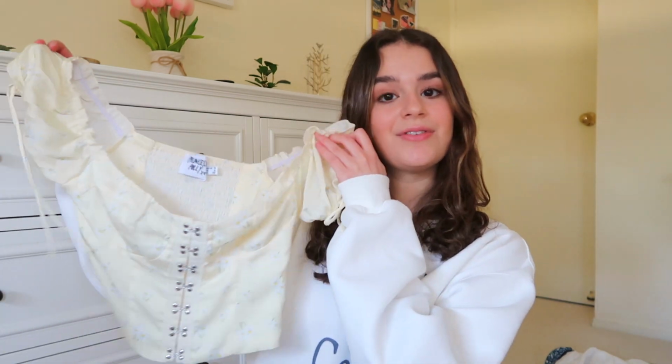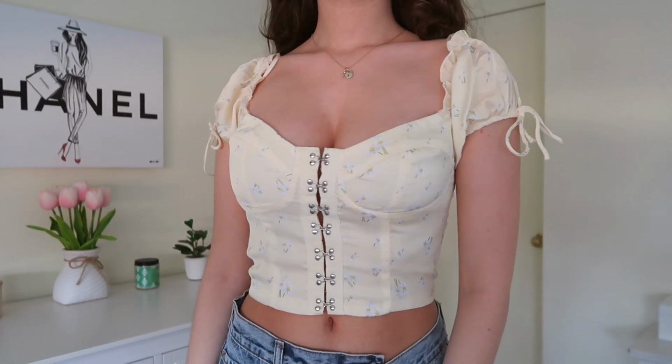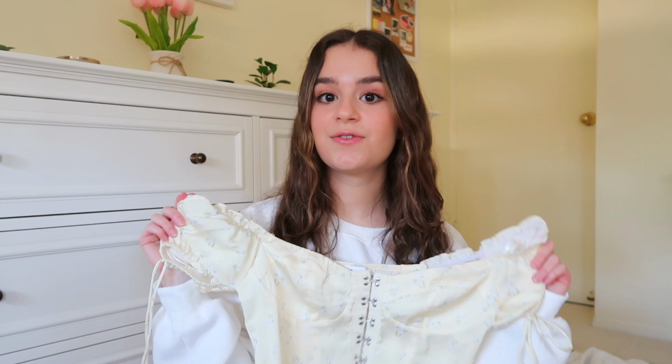I'm gonna show these next two pieces together because I paired them together on my Instagram. So first up, we have this really cute bustier style crop top. Even though it's really not like a corset, it kind of gives a corset vibe, if you know what I mean. I love the floral pattern on it and it has this really cute baby yellow color, which is so cute. And I love wearing pastel colors in the springtime because I feel like it's super cute. The sleeves are a little bit puffy and they have little ties on them as well. And I got it in a size 4, fits me perfectly. I'm literally obsessed with this.